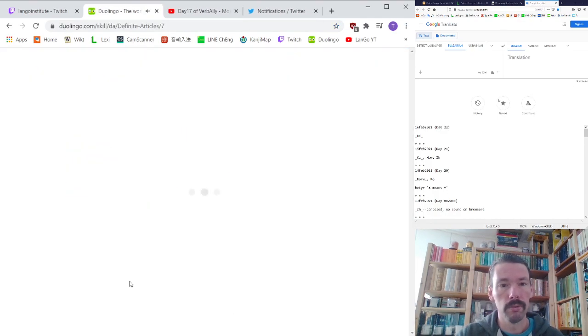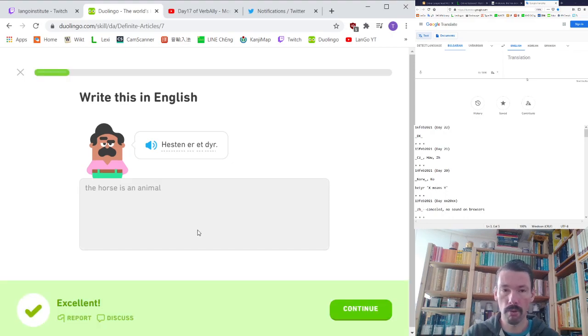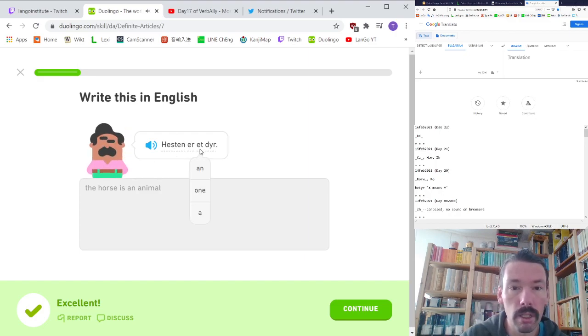Okay. Finish another. Hesten er et dyr. Okay. The horse is an animal. So horse, this noun, hest, hesten, non-neuter, common gender. And this "et" instead of "en" tells me that dyr is neuter.